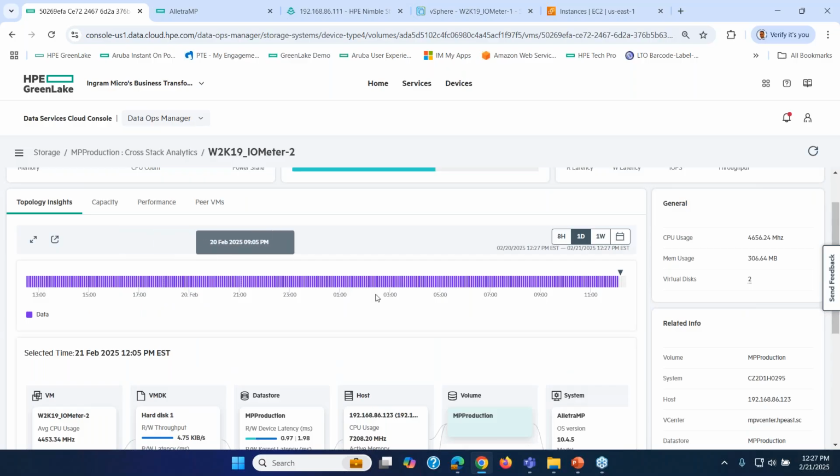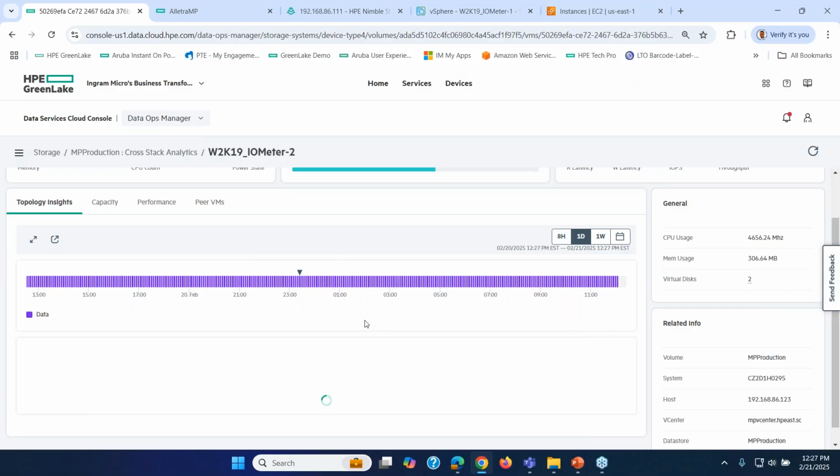And over here is a timeline. So I could reverse in timeline, click anywhere along this timeline, roll back in time and see how the configuration looked back at another time. So that's kind of nice.